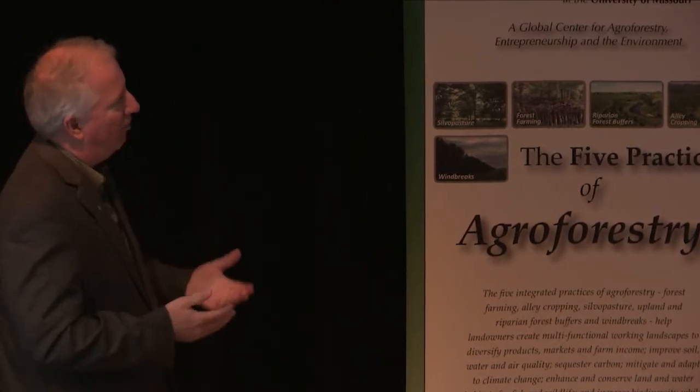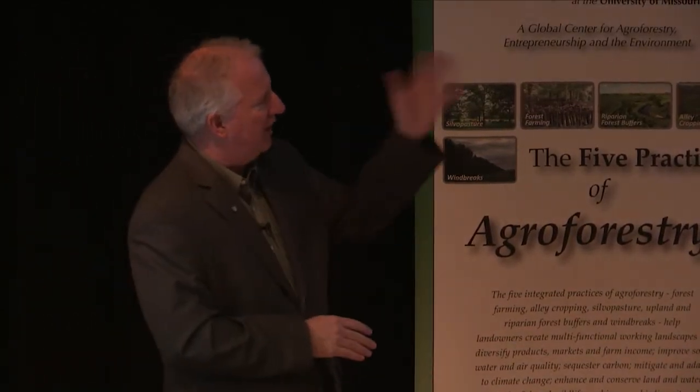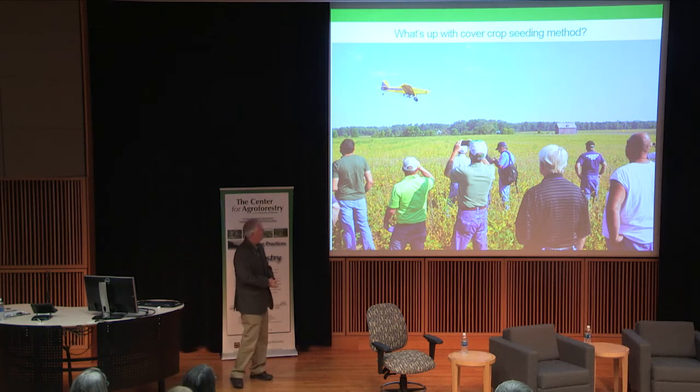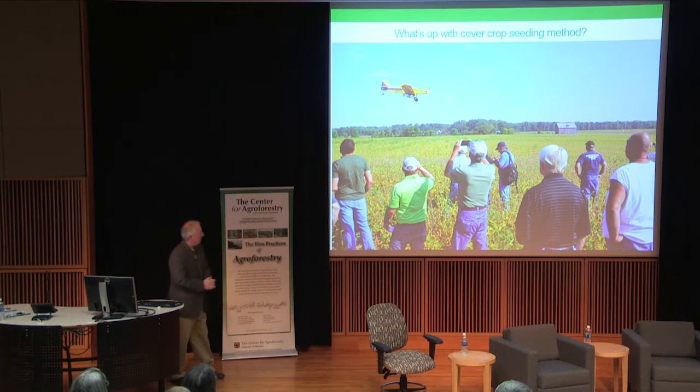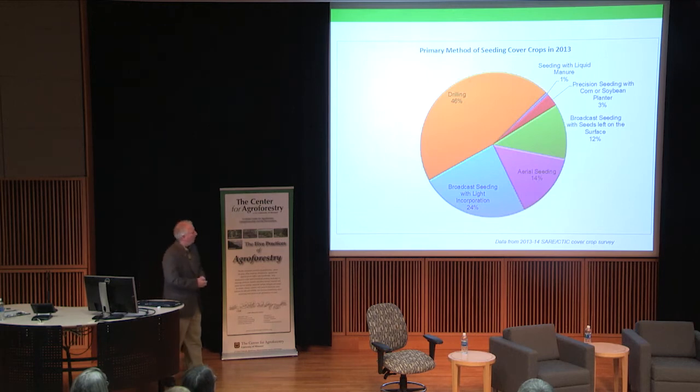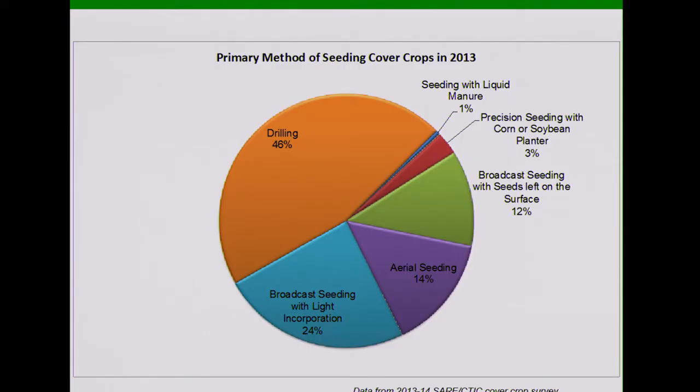A lot of farmers have flown on their cover crops. That allows them to get the cover crop started early. So here they're doing it onto a field of soybeans just as they're starting to turn yellow. This in Missouri could be late August, early September, depending on where you're at. And that way maybe you can get an extra month of growth on that cover crop or at least an extra few weeks.